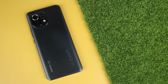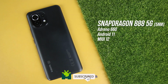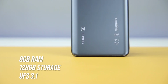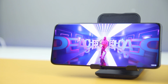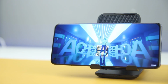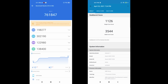Over the performance, it is powered by the top-of-the-line chipset Snapdragon 888 5G with 5nm process. It is also paired with 8GB of RAM and 128GB of storage. Although the storage is a bit small compared to other flagships, but still performance on this device is great. High-end chipset plus high-end resolution is a good combo for your gaming and entertainment needs. Here are the benchmarks.